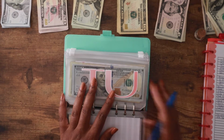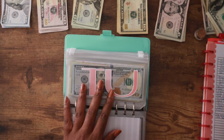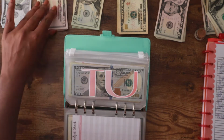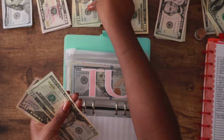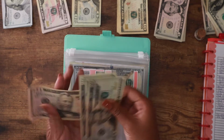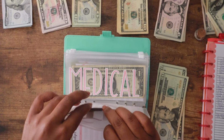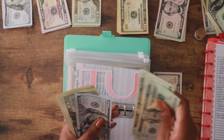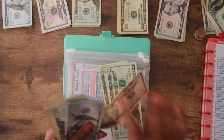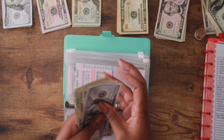So next is my daughter, and she is actually getting $90 this go. So how did I break that? 50 and 2 20s. So 50, 70, 90. Let me turn that around. Let's see how much she has. And she is a chatterbox right now. And you are. All right.